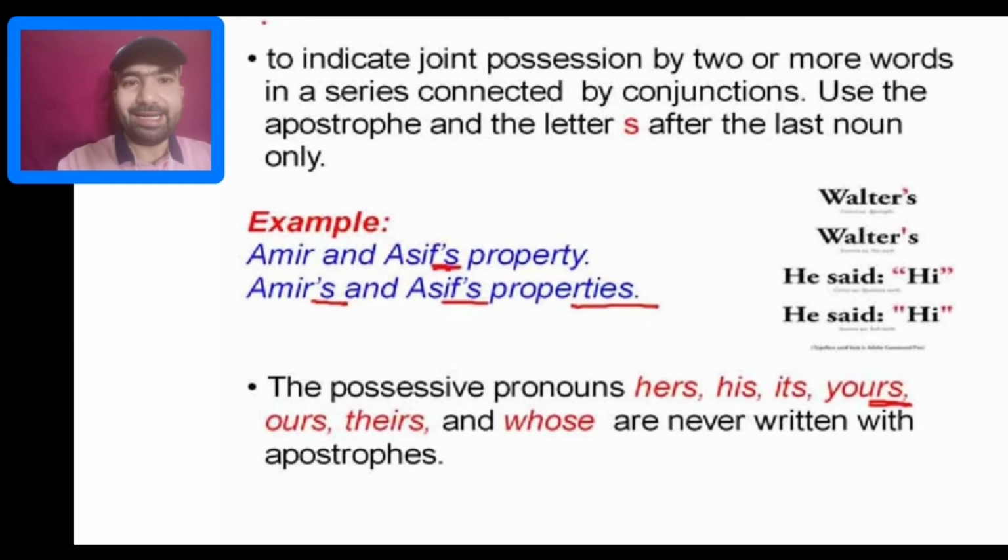Okay, so the very important last usage of the apostrophe: the possessive pronouns hers, his, its, yours, ours, theirs, and whose are never written with apostrophes. Here we make the most common mistake. For example, yours. Most students, even professionals, use an apostrophe in yours. There's no word like yours with an apostrophe.